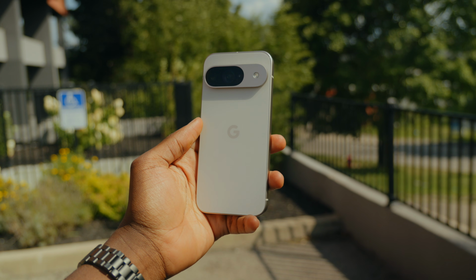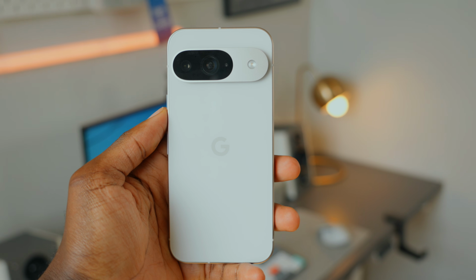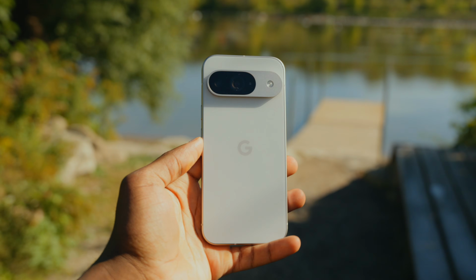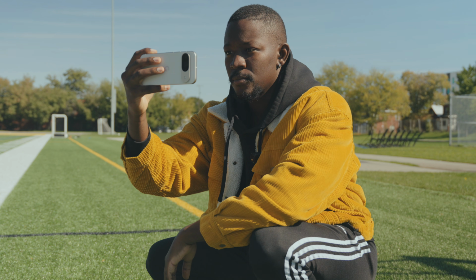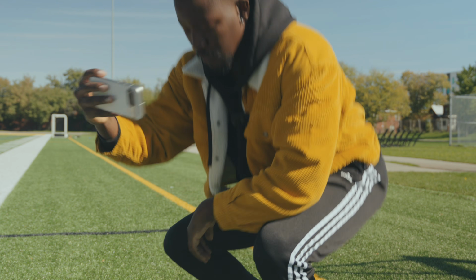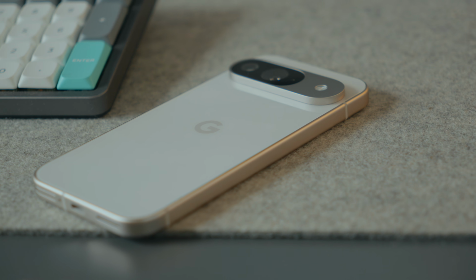The back is still glass, keeping that glossy finish instead of a matte one like the Pixel 9 Pro XL or even the Pixel 9 Pro. And I think this is Google's way of differentiating the regular Pixels from the Pro versions. And protection-wise, I tend to go caseless most days, and the new square-shaped body makes it super easy to hold without getting that hand fatigue.